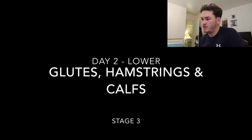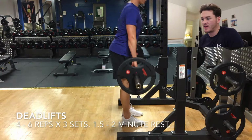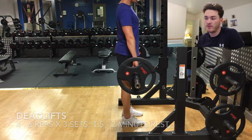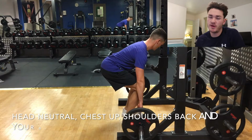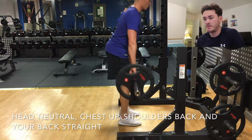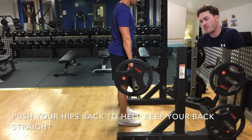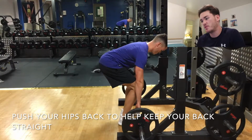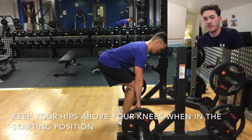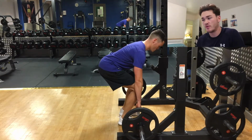And then we are going into day 2. Lower day, glutes, hamstrings and calves. So we're taking the emphasis off the quadriceps a little bit, focusing more on the posterior part of the body, which means the back of the body, so the hamstrings, glutes and calves. Starting off with the deadlifts, a massive hamstring, glute and back exercise. The main muscles in the back that we'll be working will be your lower back and your trapezius muscles as well.